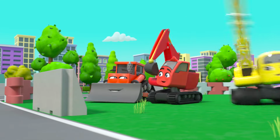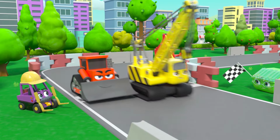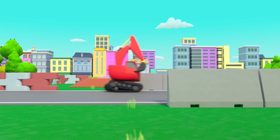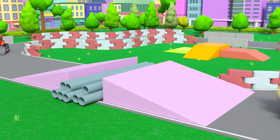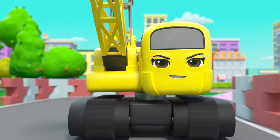Dazey is so excited. She's very fast. On your marks, get set. Go! They're approaching the first corner and Dazey's in the lead. She's zooming ahead. Watch out, Mr. Rubble. She flies across the ramp. Careful, Bump. This ramp isn't as easy for everyone else.